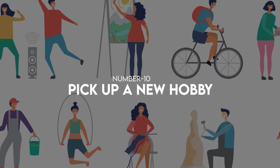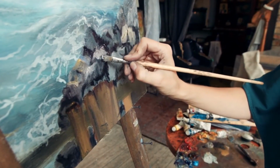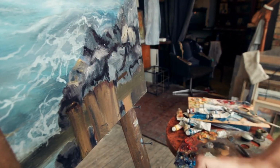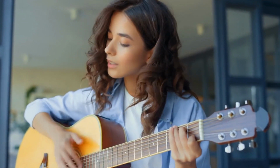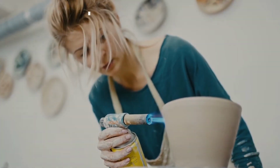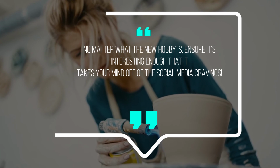And number 10, one of the best things you can do for yourself when you're trying to manage a bad habit is to replace the time you spent on that habit with a new hobby. What have you been wanting to do but you felt you didn't have the time for it? Well, now you have the time. In fact, you'll notice you have a lot more time than you realized that you were wasting. Maybe you can even pick up a new hobby with your accountability partner, or use that time to get back in touch with a hobby that you used to be passionate about. No matter what the new hobby is, ensure it's interesting enough that it takes your mind off the social media cravings.